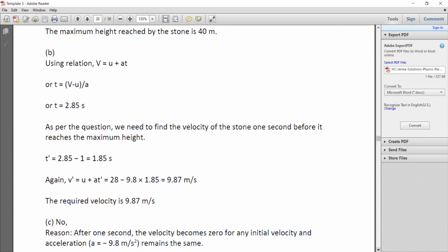C. No. Reason. After 1 second, the velocity becomes 0 for any initial velocity, and acceleration, a equals minus 9.8 meters per square second, remains the same.